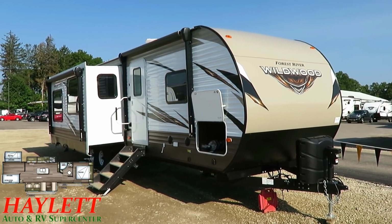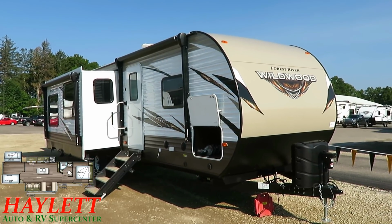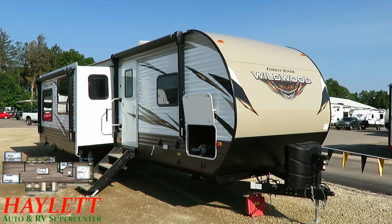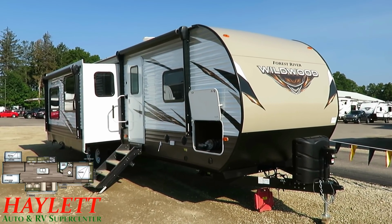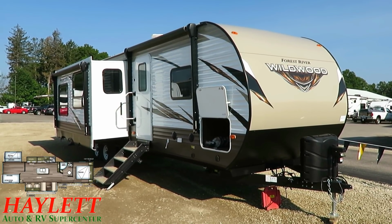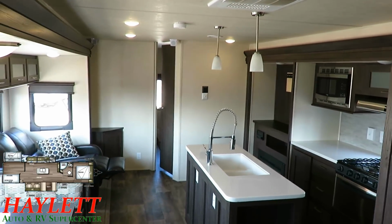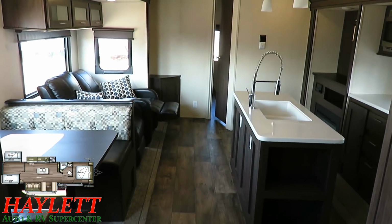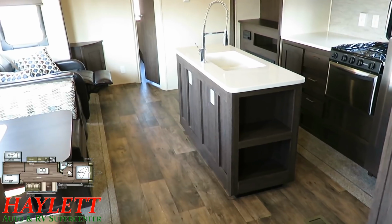They simply decided they wanted to do something bigger, a little higher end, and they swapped it out for an Open Range mid-bunk fifth wheel, leaving behind something that I think, whether you're getting into the RV market for the first time or looking to upgrade into something larger, you're going to be happy with what you see. Now, I would normally begin the interior portion of my video with the slides closed, but you're not going to see anything other than bedroom and bathroom access in this one, so let's just get straight to the point.